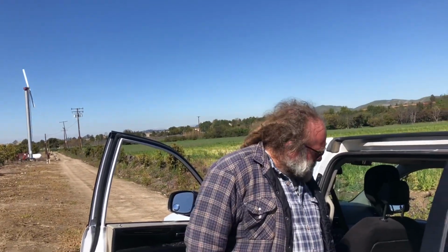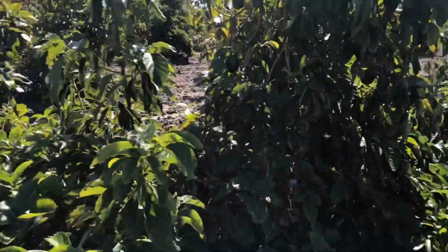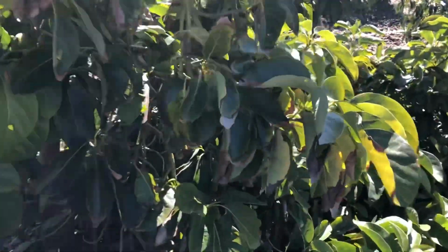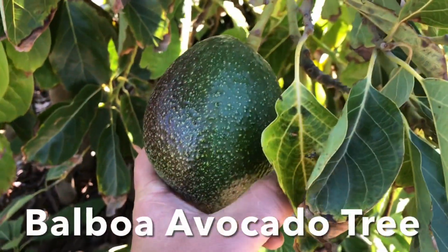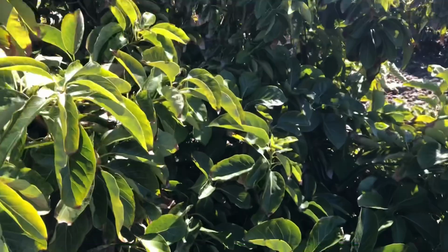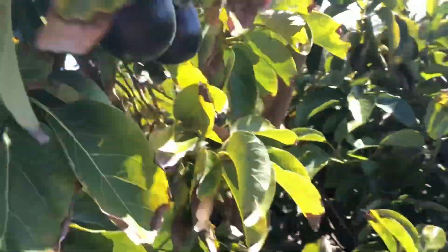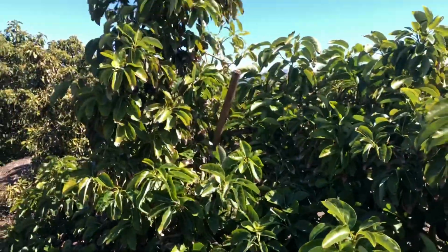Can we see the tree? Sure. Wow, look at this tree. Beautiful tree. Look at all the fruit on it. What variety is this? That's Balboa. It's from Balboa Island or Balboa Park or whatever. Turns black. It's a big black round fruit. Have you tried it? No, I haven't tried that one. Balboa, interesting.